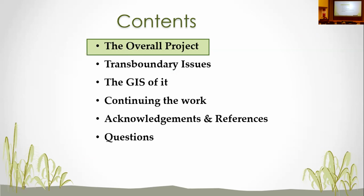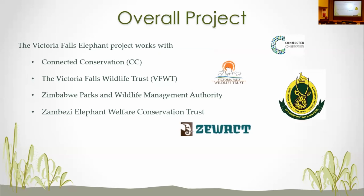So I'm going to go over the overall project. I have a lot of slides, so some of them I'll go through quickly. The whole issue is that the Zambezi is an international border, and there's lots of international borders. I don't have a whole lot of information on how the different policies affect it, but that is the issue, and that's why we're doing this research. Then we're going to talk about the GIS of it, and that would be the stuff that I did so far with mostly terrain analysis, continuing work, and then the typical acknowledgements and references.